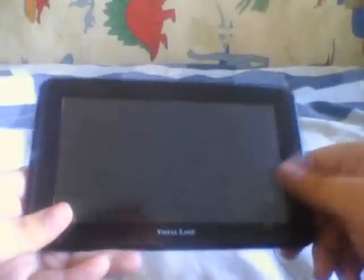But, yes, let's set this to one side. This is the tablet itself. It comes with a screen protector that's actually quite decent, although it's not seated very well. Also comes with a back cover to keep it from getting dinged up and scratched during shipping. I like that. Here's some information.